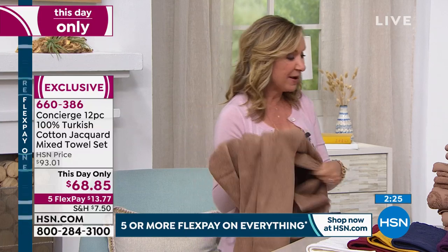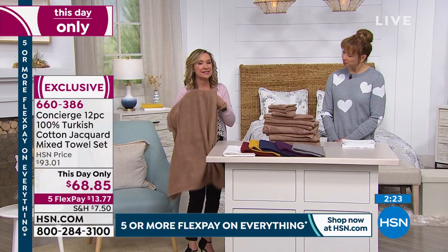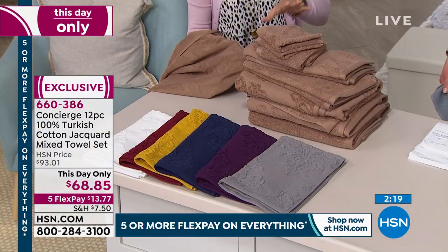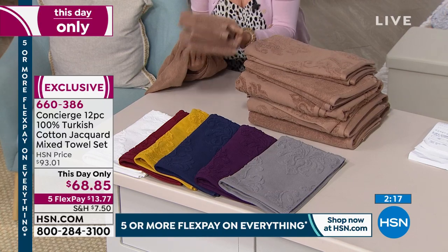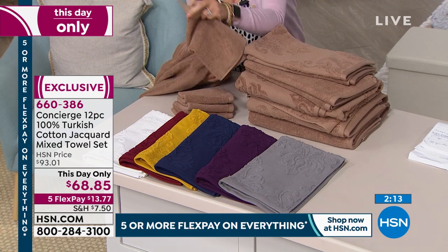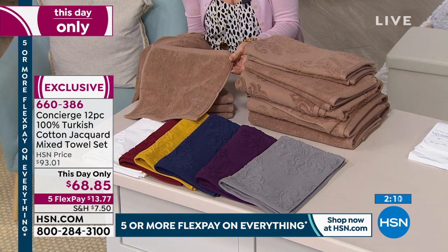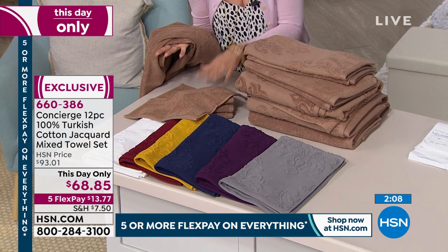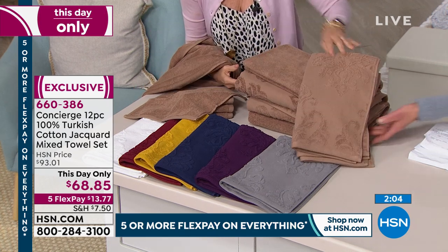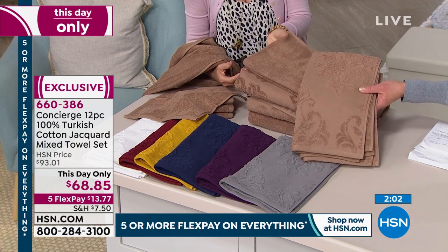And you're getting 12 pieces. What's different about this set is typically they're a long loop, just a plain set. We've never done a set like this where it's your decorative and your everyday. The washcloths are all just your solid loop, beautifully framed around. You get four of those. You're gonna get two of the decorative hand towels, two of the solids, and then two and two on your bath towels as well.